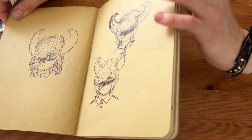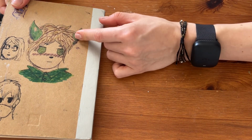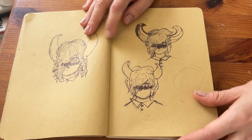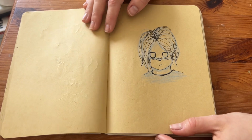This character I started drawing with this awful blush. I actually drew him on the back of this book. Yeah, I'm really tempted to redraw a lot of these. It's always really fun seeing how much you improve.